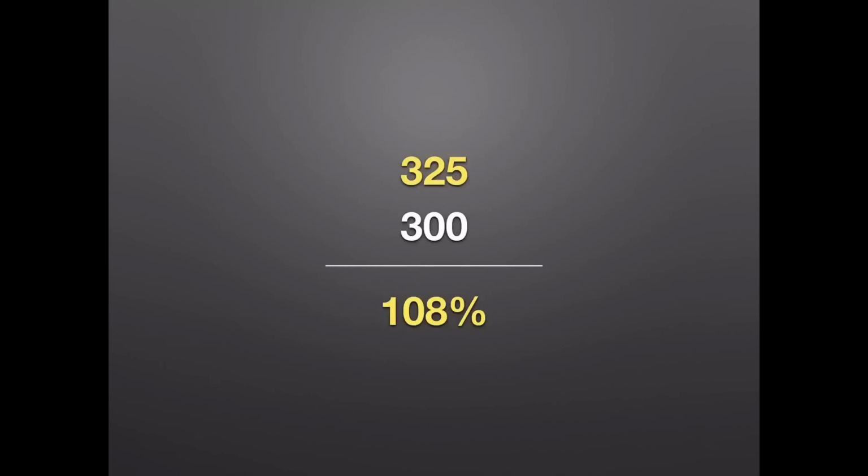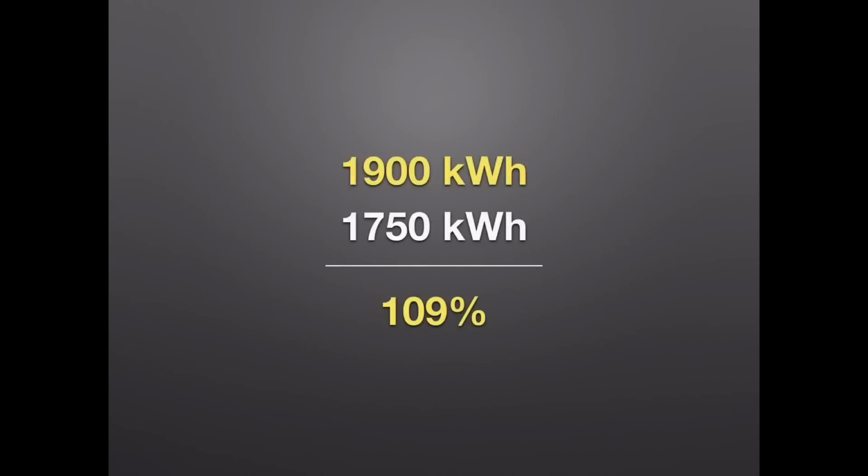And so here are the results. In the month of June, we actually produced 1,900 kilowatt hours when we were estimated to produce 1,750, which is a 9% improvement over the quote that we received.